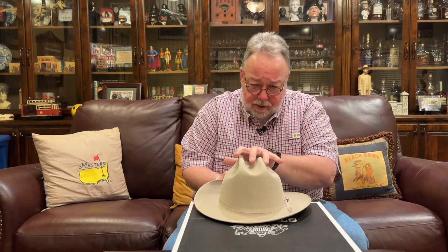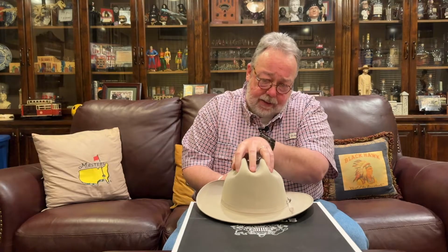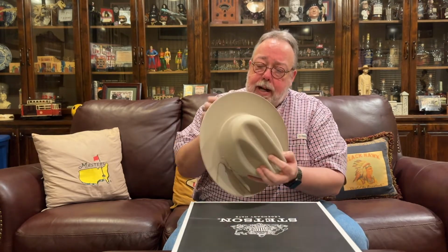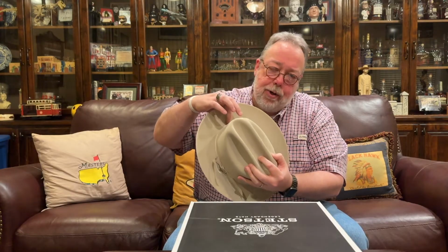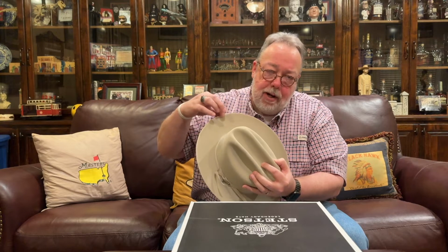So this is the Silverbelly hat, color hat. It's got a 4-inch crown. It's got the cattleman's crease, which is one of the truly legendary shapes of a Western hat. It's got a 2 3/4 inch brim with a bound edge.